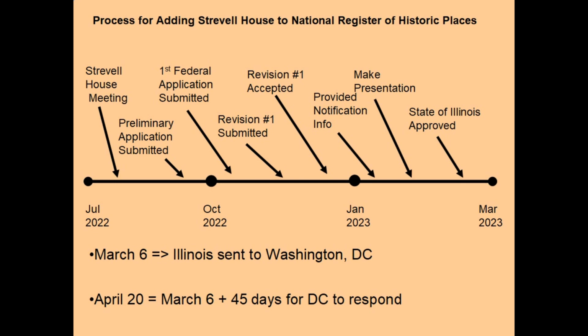On March 6th, they mailed or sent my application to the last remaining person in Washington, D.C., and that person has 45 days to respond, which would make it about April 20th for a decision. So hopefully, before the end of April, we'll get a decision that the house has successfully been added to the National Register.